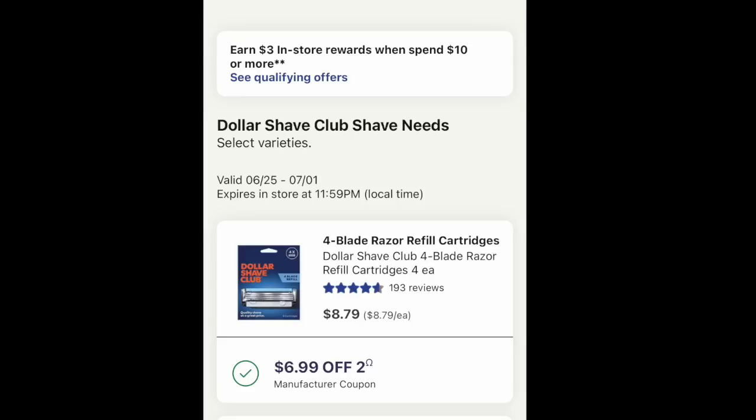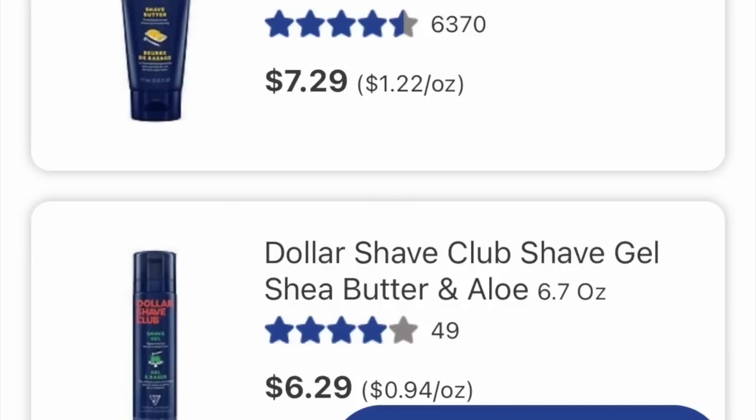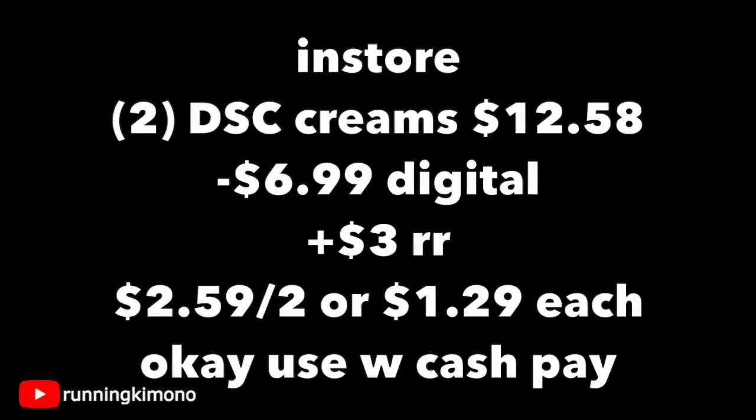Okay, so this is also a weird one, guys. A $6.99 off 2 digital coupon appeared this morning. I haven't seen it all week. And there's a promotion of a $3 register reward when you buy $10 of the Dollar Shave Club. Here is the digital that just showed up. The cheapest is this little shave gel, so we're going to grab 2 of them for this transaction. So guys, because this is a register reward offer, you must do this in store. You can't do it as a curbside pickup, just off the top.